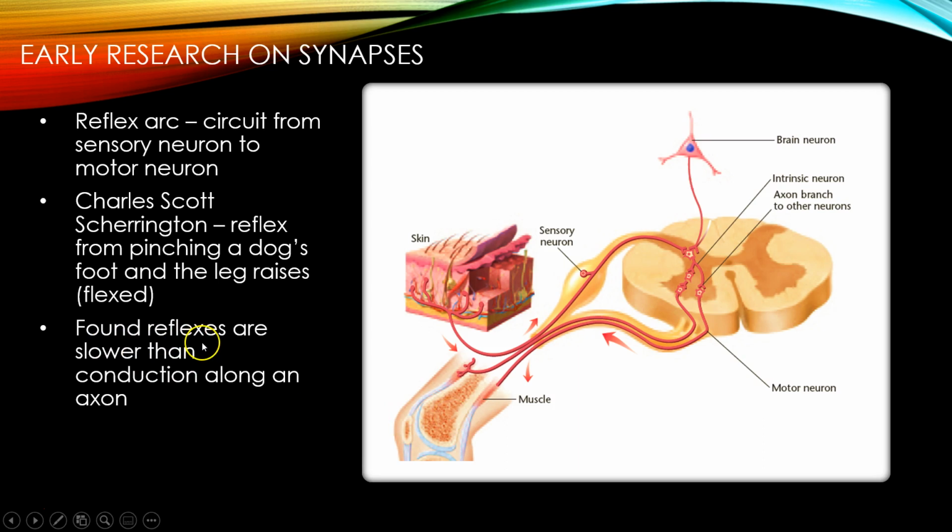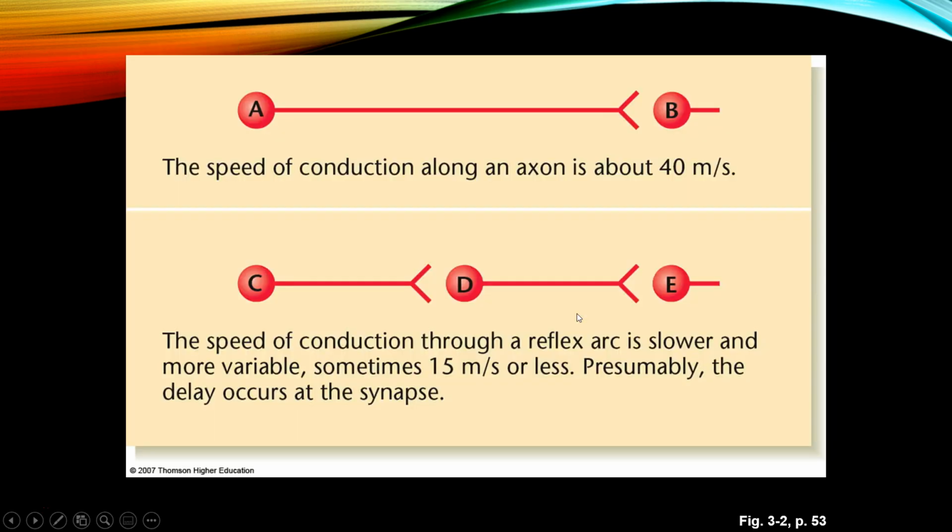And it was found that reflexes are slower to conduct a message than conduction simply along a single axon. Okay, so we know how long it takes to send a message down an axon, to send an action potential from one end of the axon to the other. And this early research showed that it takes longer to send a message through this reflex arc, okay, which includes a sensory neuron, an intrinsic or an interneuron, and a motor neuron. The speed of conduction along an axon is about 40 meters a second.